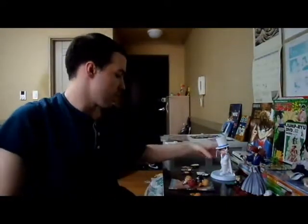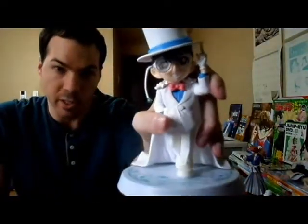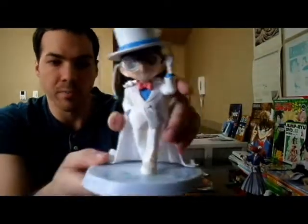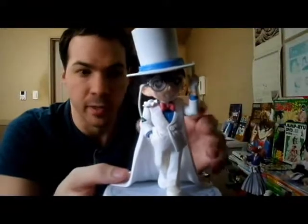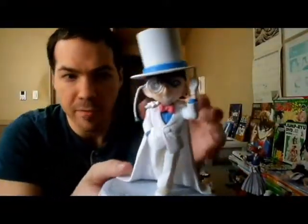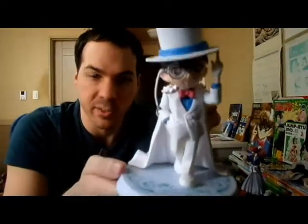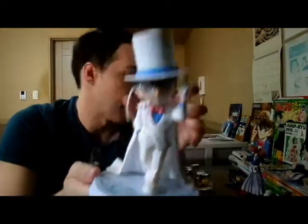Last but not least is Detective Conan. For Detective Conan, I have Conan, and this is a large figure. And this is as Kaito Kid, one of my favorite outfits for him. Really cool. So it combines the magician, the thief, with the detective. It's actually Conan, but he's dressed as Kaito Kid. I'm a huge Conan fan, so.